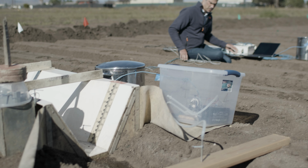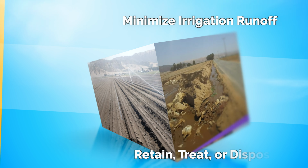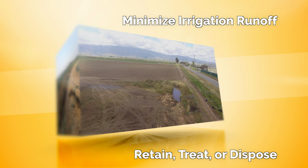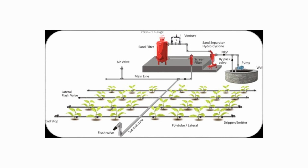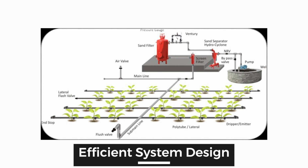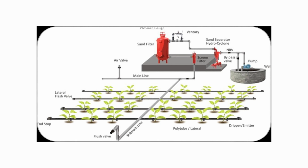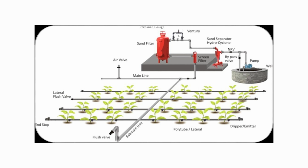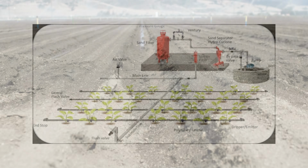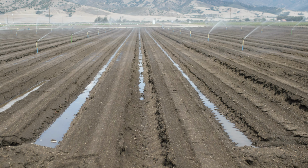Dr. Kahn describes two main approaches for mitigating the impacts of farm inputs on waterways: minimize irrigation runoff and retain, treat, or dispose of runoff. One of the fundamentals to minimize runoff is designing an efficient system that allows for even water coverage of a field. When a system is designed and laid out for optimum uniform distribution, water is applied evenly across a field. That means you're not overwatering one side of a field and leaving the other side dry.